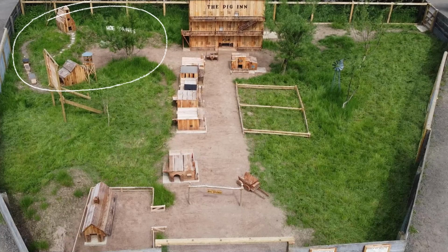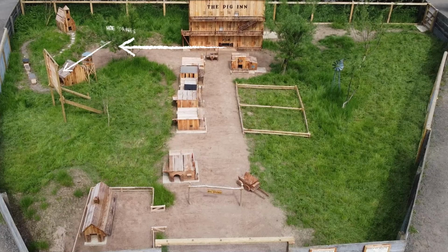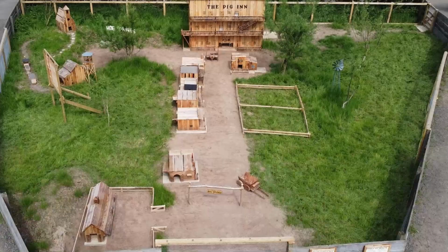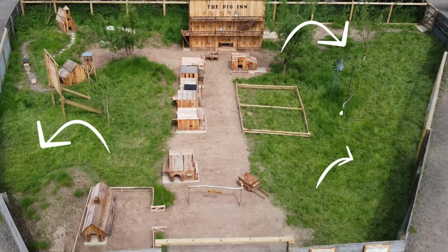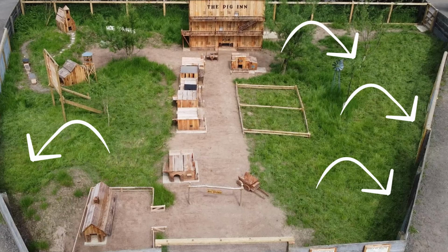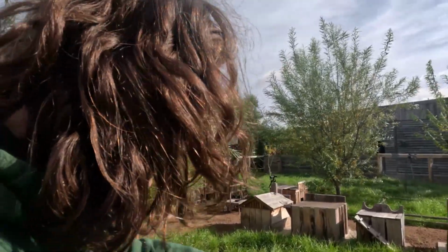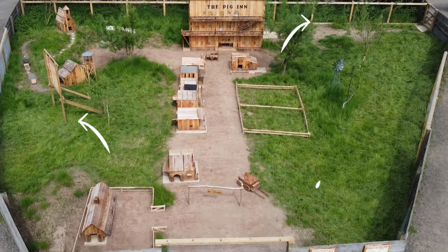This is the area that they've chosen to spend most of the time, so they dart between the pig inn, the mine, the station. So what we were thinking was maybe we should put some more tunnels in over on that side, on that blank patch, put some more mounds in so that when they come out they can choose to go into a tunnel to the left, into a tunnel to the right, and then maybe connect it up with another tunnel up at the front here, just to try and encourage them more to the front of the enclosure.